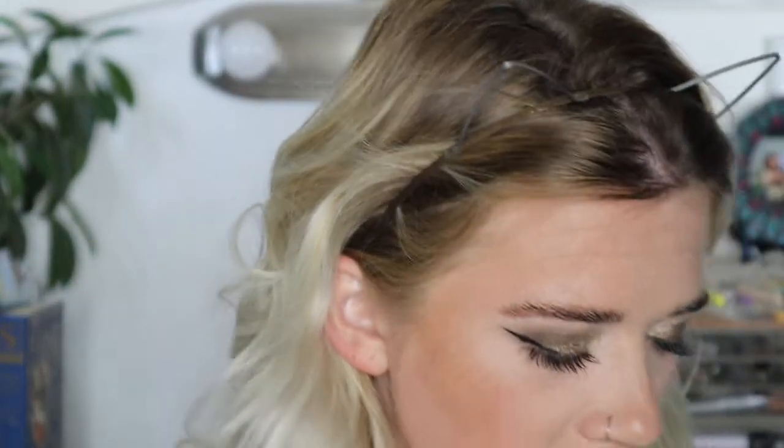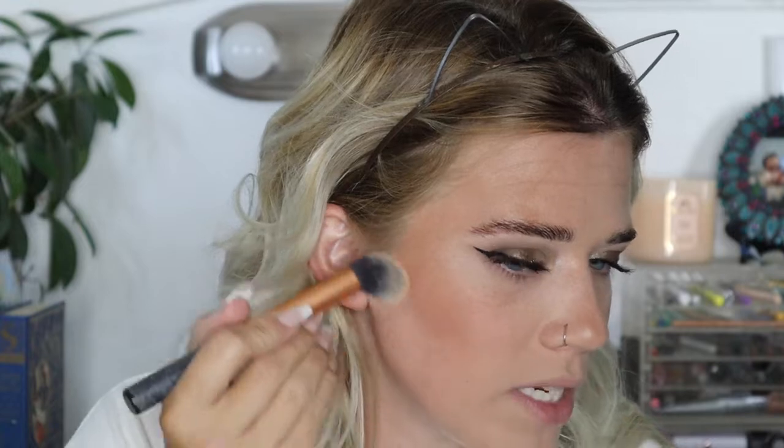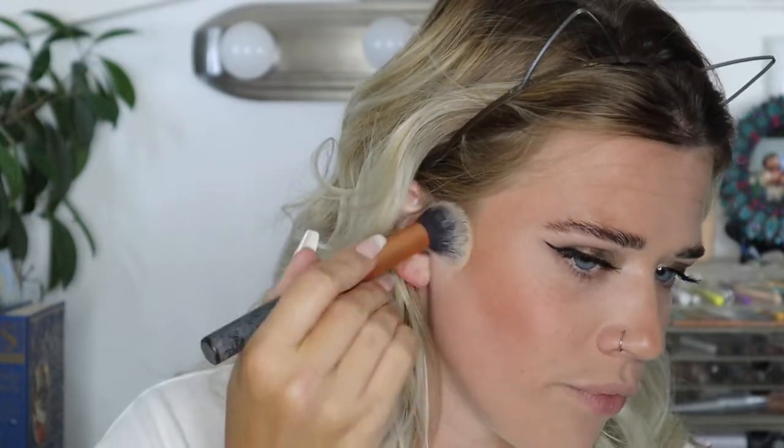Let's go ahead and chisel up my jawline right here, and I'm going to use the light banana color. So you can see how pigmented. Wow, that is just so pigmented. I like it though because I can clean up my contour. I do think it's too light though, which is weird because it looks the right color in the pan.